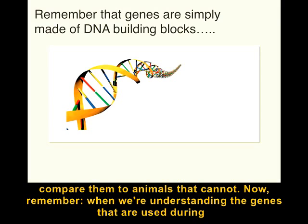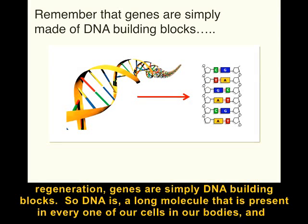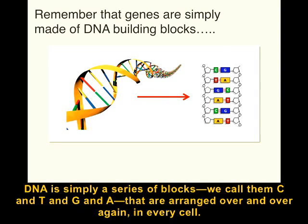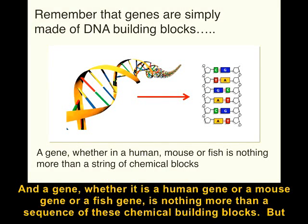Now remember, when we're understanding the genes that are used during regeneration, genes are simply DNA building blocks. So DNA is a long molecule that is present in every one of our cells in our bodies. And DNA is simply a series of blocks, we call them C and T and G and A, that are arranged over and over again in every cell. And a gene, whether it is a human gene or a mouse gene or a fish gene, is nothing more than a sequence of these chemical building blocks.